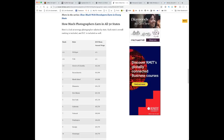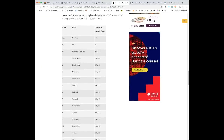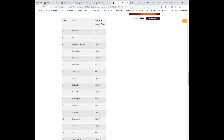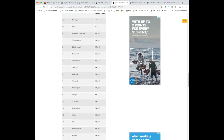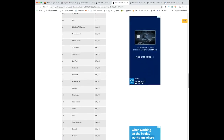Well, let's look at states. If they're dealing with states in itself, the District of Columbia is the highest. Massachusetts. Yeah, so where is the District of Columbia? I don't know. Get a map out. I don't know either. Someone else may be able to help us in the live chat. Massachusetts, Rhode Island. Well, Rhode Island would be New York, wouldn't it? I think. Is that right? I don't know District of Columbia. Well, I'm not sure where Rhode Island is. Minnesota, New Mexico. Oh, no, New York separately down here.